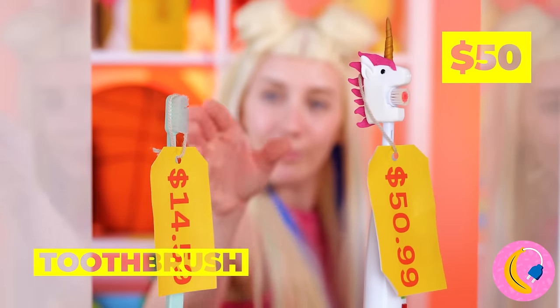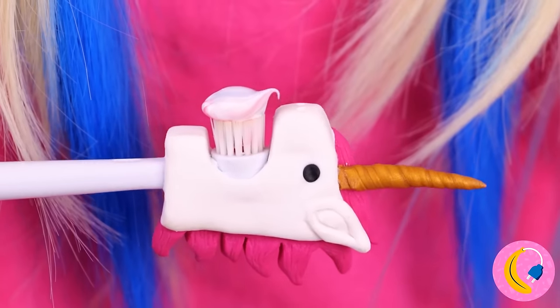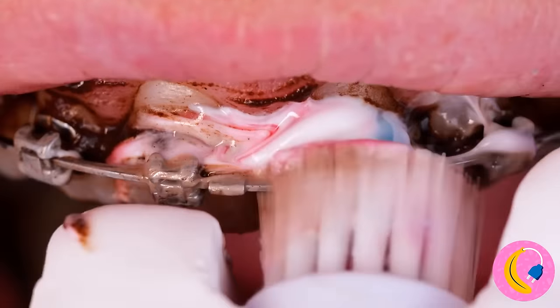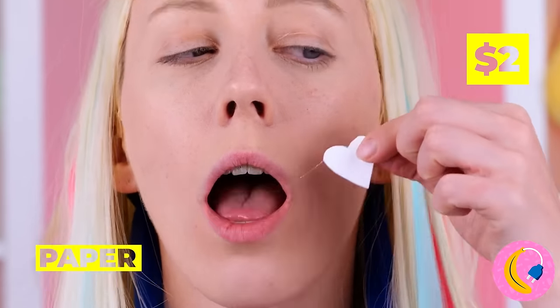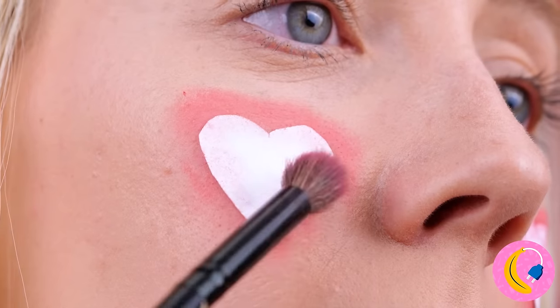You saved some of that toothpaste, right? We've got a special toothbrush, too. It's electric, and more importantly, a unicorn. Something in your throat? Ooh, a heart. It'll go much better on your cheeks.